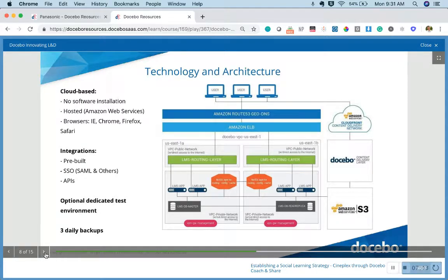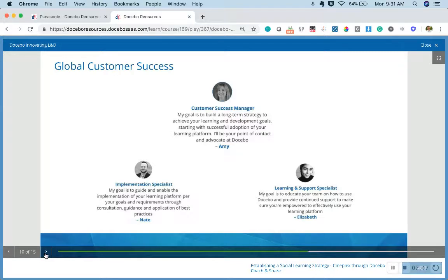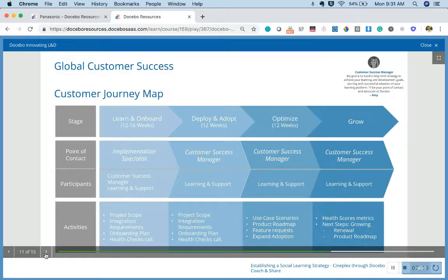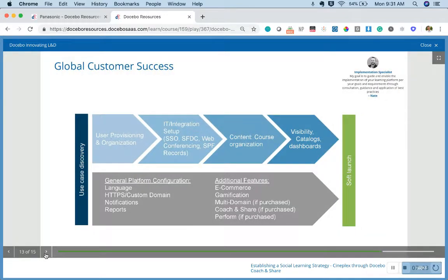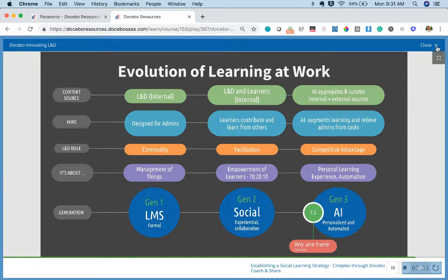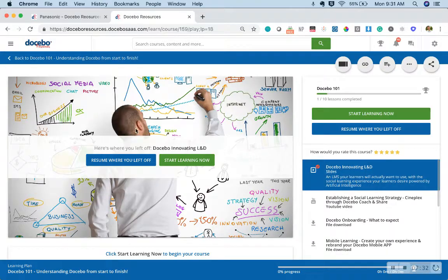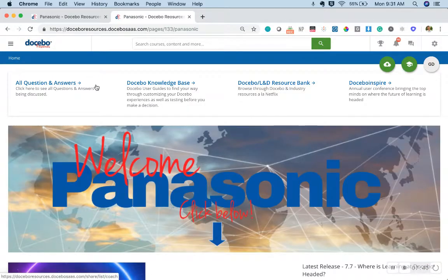If you want to look at our technology, our architecture, everything's set up here to give you a really great look at Docebo, what our roadmap looks like, so you can really understand what Docebo is about. You get a full picture of us, not just from a sales cycle side, but after that. There's a couple of white papers there, and there's also a video in that learning path about social learning strategies and how Cineplex is using that to basically crush their active user plans.